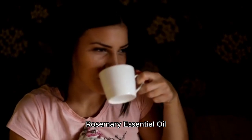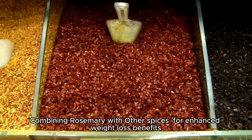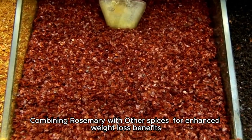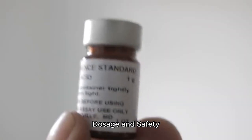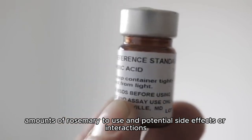Rosemary essential oil for weight management and overall health. Combining rosemary with other spices for enhanced weight loss benefits. Dosage and safety: amounts of rosemary to use, and potential side effects or interactions.